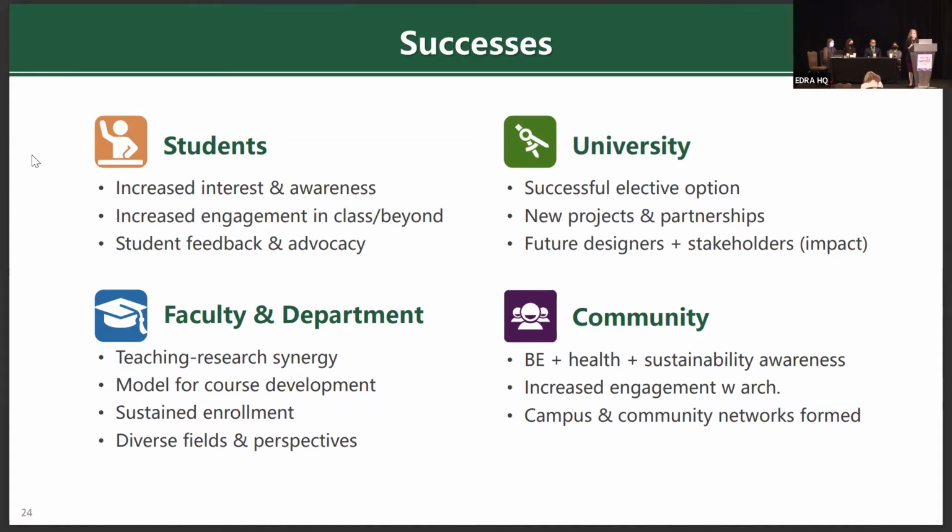There were new projects and partnerships formed from this class and beyond. And we also were able to think about impact. So we weren't only just teaching architecture and design students, but we were teaching other stakeholders. So business students who were going to go and hire an architect for their firm and so on. So we were really able to talk about built environment, health, and sustainability across disciplines.